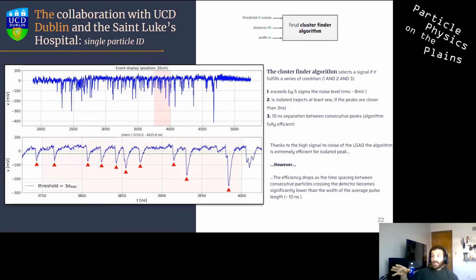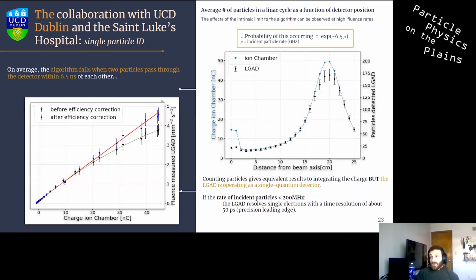This is really performant for isolated peaks, since the signal to noise is really high with these 6 MeV electrons, but the efficiency drops as the time spacing between consecutive peaks starts narrowing down. So if it gets significantly lower than 10 nanoseconds, then I start losing the single particle identification capabilities. And you can see it even better from here. On average, the algorithm fails when 2 particles pass through the detector within 6.5 nanoseconds of each other. And the probability of that occurring is exponential in that time, which is basically the time resolution of the detector. The effects can be seen over here when the fluxes become bigger. So at the peak of this distribution, we start losing some signal.